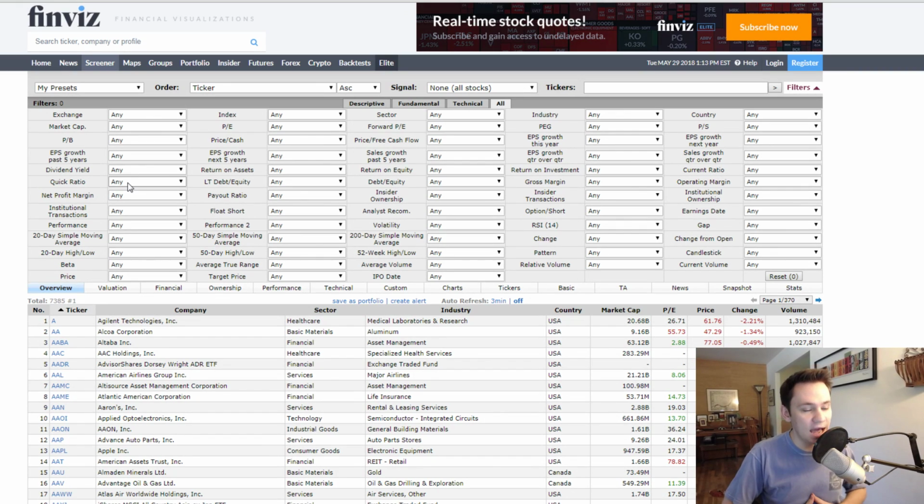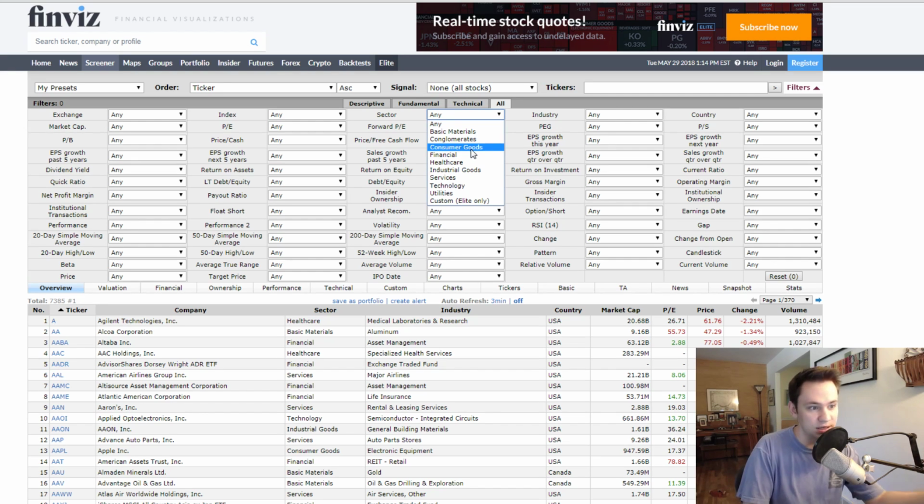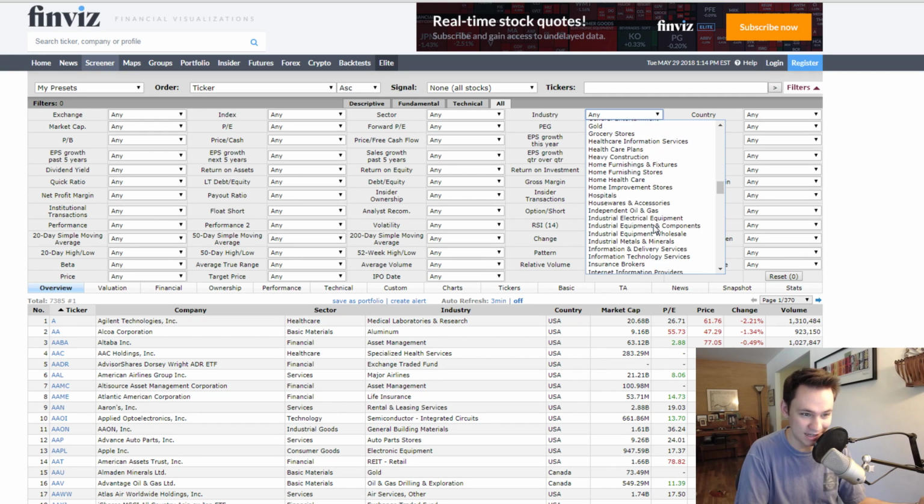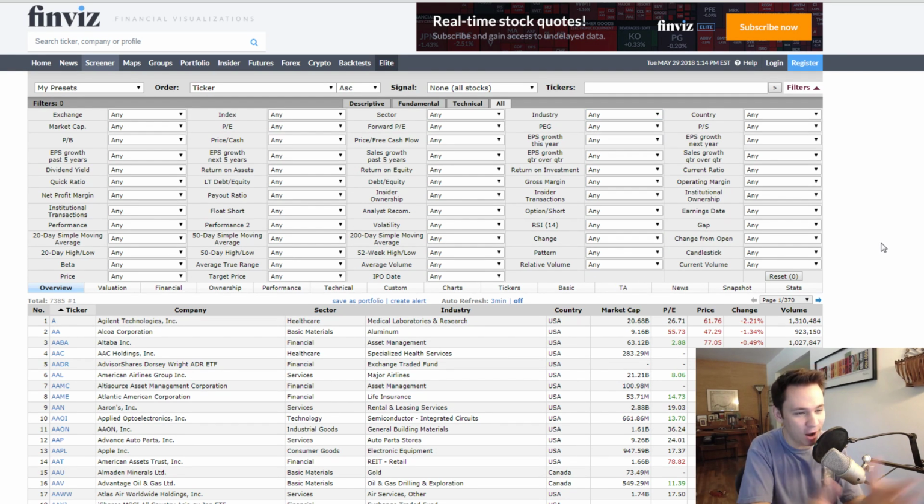Another thing that they have is a stock screener, which is one of the ways that you can try and find value companies that are valued a lot lower than what they possibly should be. You can search through a number of different things. You can see what exchange they're listed on, any index they may be a part of, what sector they're in, consumer goods, financial, healthcare, what industry they're a part of. And there are a lot of different industries, obviously. So this probably seems a little bit overwhelming, I assume, but we're going to try and explain a lot of this.